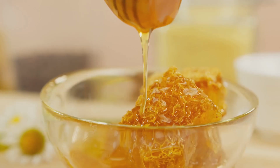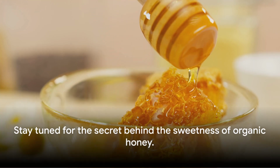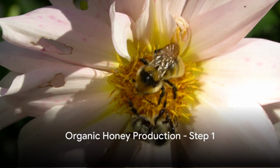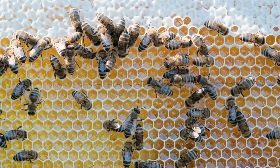So, are you ready for a deliciously sweet journey? Stay tuned as we reveal the secret behind the sweetness of organic honey. So, how does this nectar of gods come into being? Let's dive into the first step of organic honey production, the organic beekeeping process.